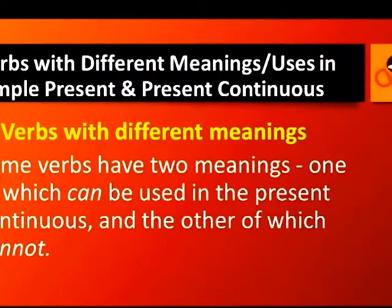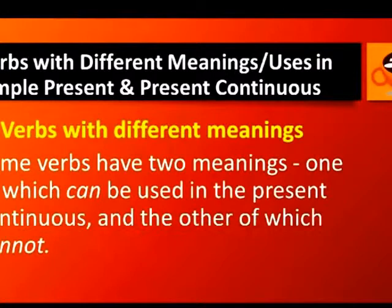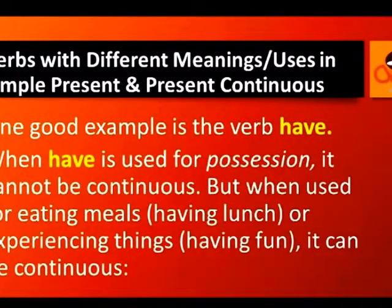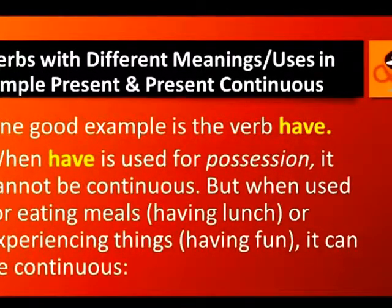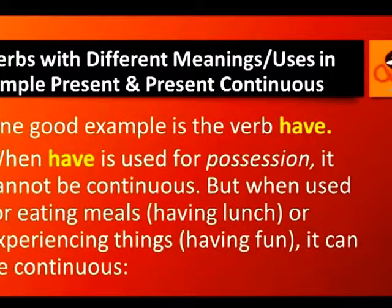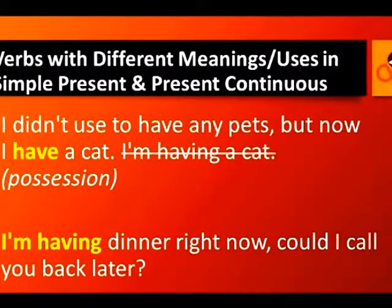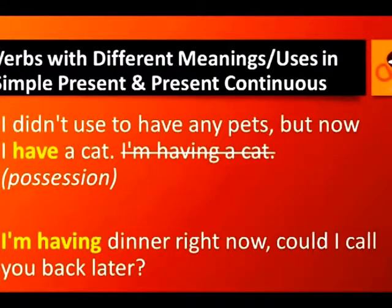Now let's look at some verbs with different meanings and uses in the simple present and present continuous. Some verbs have two meanings, one of which can be used in the present continuous, and the other of which cannot. One good example is the verb have. When have is used for possession, it cannot be continuous. But when used for eating meals, having lunch, or experiencing things, having fun, it can be continuous. For example, I didn't used to have any pets, but now I have a cat. Don't say, I'm having a cat, because have in this sentence refers to possession.